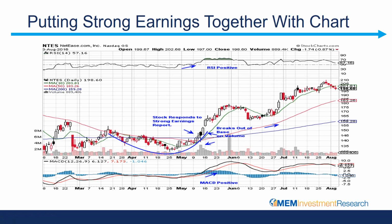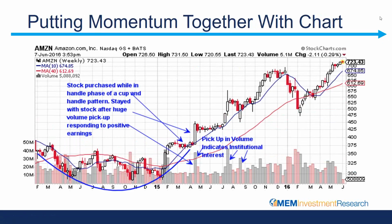So here we are. Let's take a look at putting momentum together with the chart. What we are looking at here is a weekly chart, and we're taking you back to the beginning of 2016 to more recently the end of June. What I wanted to point out here is Amazon more recently, of course, has been very strong, but in the beginning of the year, well, it had its period last year where it did well, but it of course faltered with the broader markets.